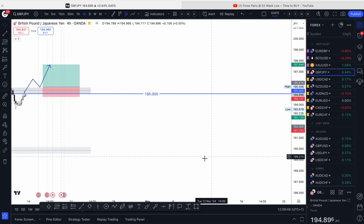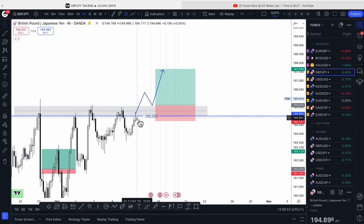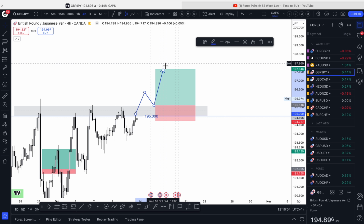So our setup for this is we're waiting on this resistance zone here getting broken. I'll just make this larger. We're waiting for this zone to be broke. It will then come back and retest this here, this previous resistance, and it will become support, and then the market will shoot to the upside, we hope.